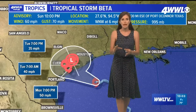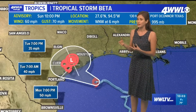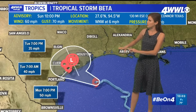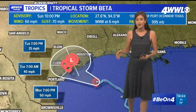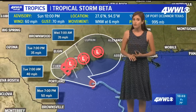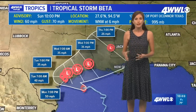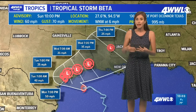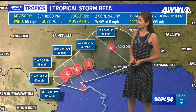So we've been saying for a while that it did look weak. It had a ton of dry air to deal with. The shear for a long time was making it completely asymmetrical, and now we're seeing it not very strong on Sunday night. So we will still have effects from Beta. A lot of people will have effects, but a good thing is that it doesn't look like it's strengthening a lot more, and in fact it might weaken as it approaches the Texas coast.